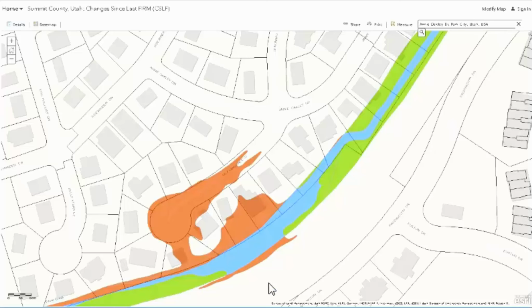Conversely, the red zone, those are people that are being pulled into the flood zone. And you'll notice that even on the homes here, and that is, sorry, I'm forgetting the name. Lily Langtree, I'm sorry, excuse me. Lily Langtree Road, those properties are being pulled in. So you can see where the red overlaps.